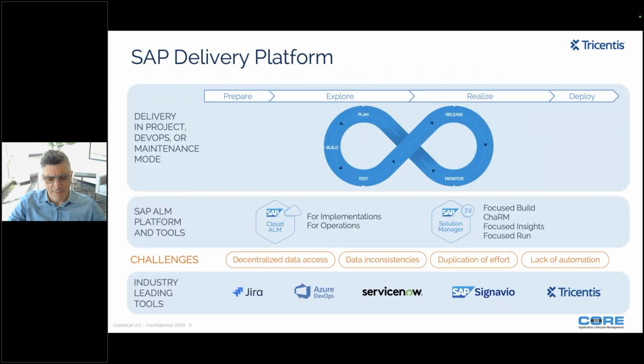The challenge has been in the past that Solution Manager... And now Cloud ALM is kind of coming in to replace a lot of those Solution Manager capabilities, but it's not at the same level of feature parity, I would say. Solution Manager was a very mature product. Cloud ALM is an easier to use product, less restrictions, and kind of easier to get things going. But there's a lot of restrictions today.